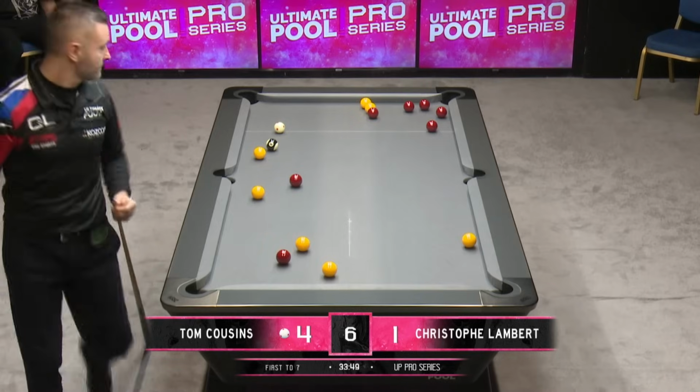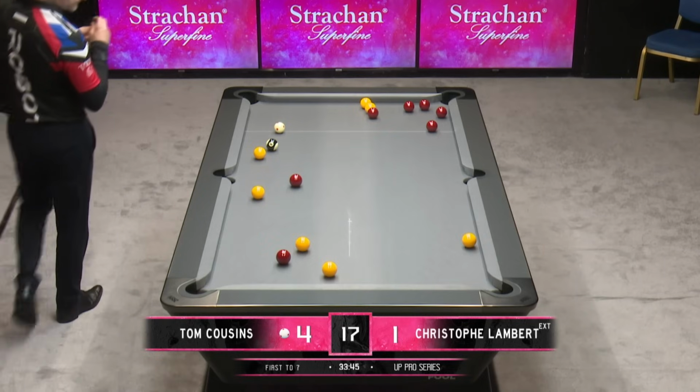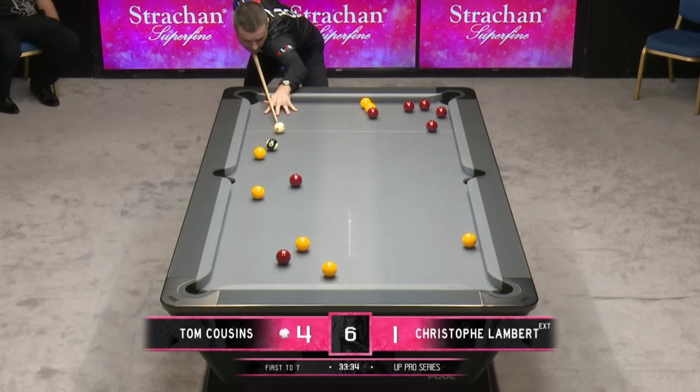Right at the bottom is a problem. Obviously, big cluster top right. If you can get in amongst those reds, you can probably unfold them, but I'm not sure you've got an opener, apart from a 3-ball plant. So he's taking reds coming down the table to the bottom left here.